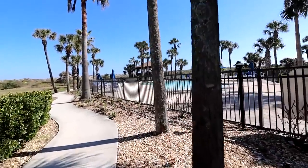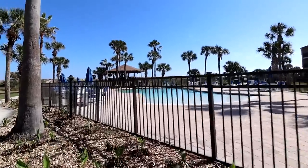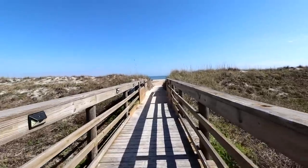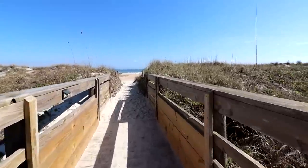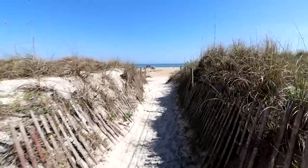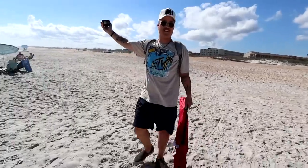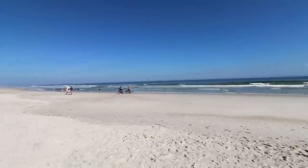Oh, look at this. This is so cool. It's like a little walk-in pool. Yeah. Oh, I know we're coming here after. That's for sure. Okay, we found the beach. Yay. That's nice. I like. Wow. It's probably security. Most likely. Yay, we made it! We made it! Woo! Look at that, beautiful.